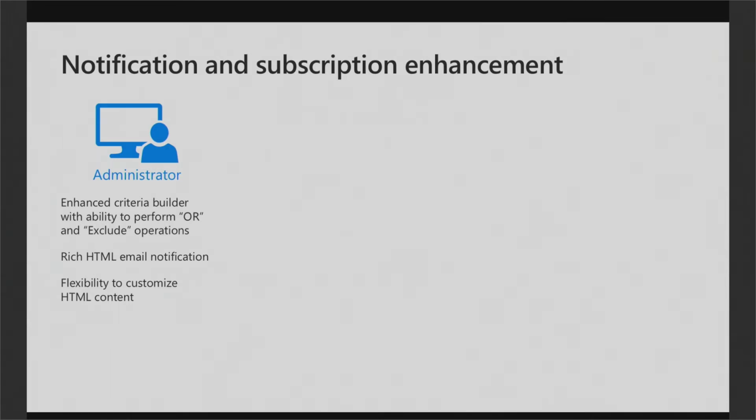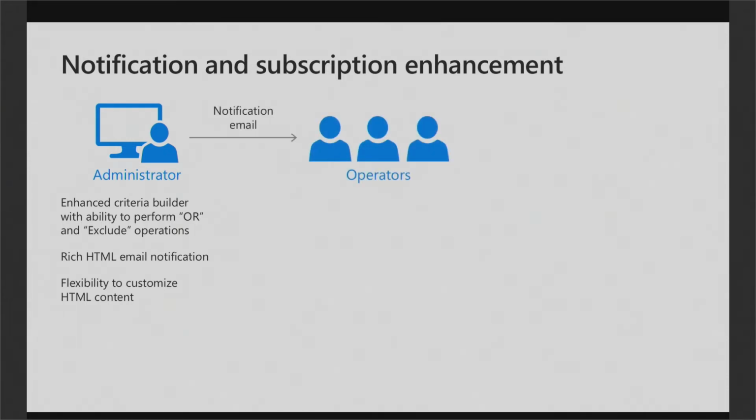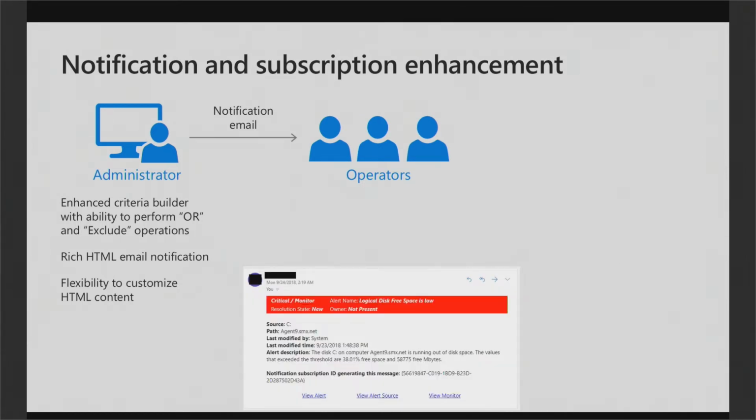Once the criteria is built, the second part we have introduced in notifications is that administrators can create an HTML email. We are shipping a default HTML template out of the box, but the administrator is free to change the default template and bring in the information that is more relevant in their organization or for their particular issue. They can preview the changes right within the SCOM console and configure it. So once administrators leverage the criteria builder for complex criteria and create an HTML template, operators can consume the new HTML email.